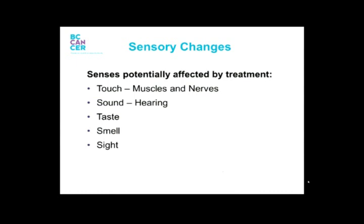Some patients may experience changes to their senses as a result of treatment. You may see side effects related to touch, sound, taste, smell, or sight.